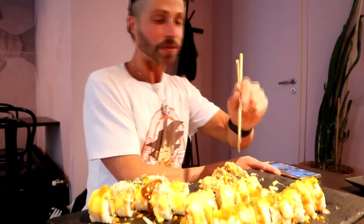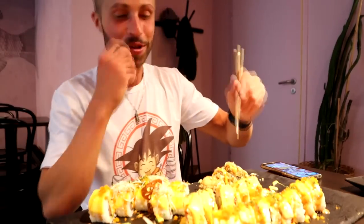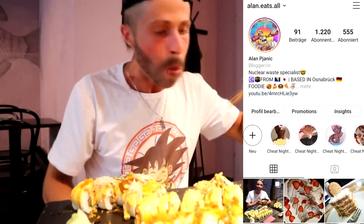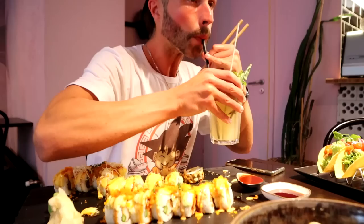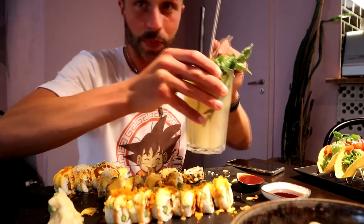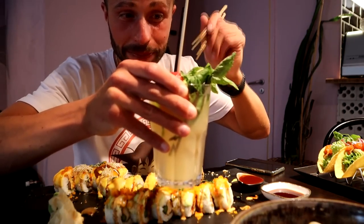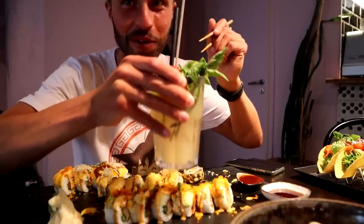Fried nacho maki. Die ist mit Abstand immer noch meine Liebling. Die ist so gut. Wirklich, wirklich Respekt, ehrlich. The Alaskan crunch. It's a homemade lemonade with ginger and mint, and it tastes so good, so refreshing.